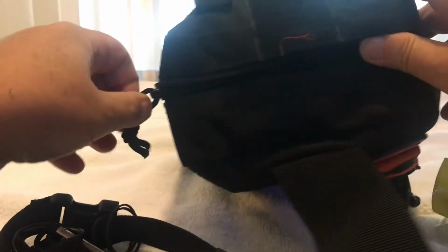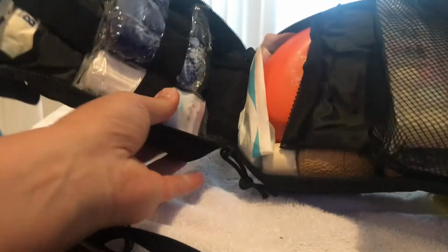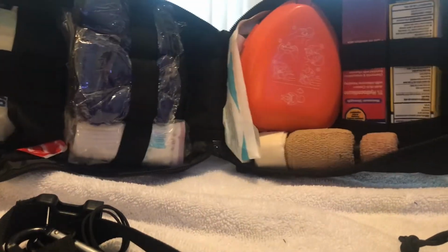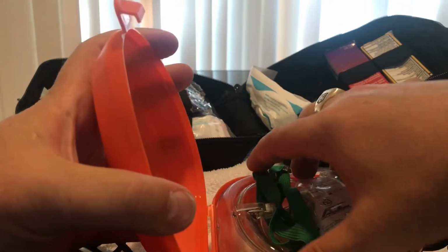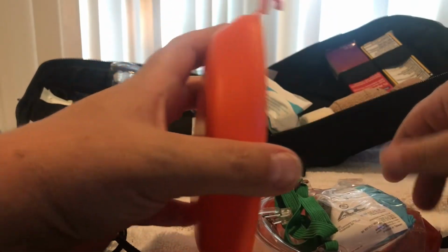Now I will open my first aid kit. There's a lot of stuff in here. I don't have everything you would need, but I have enough to get me through in case of emergency. This is what it looks like. This is for CPR. So I can take this out. If somebody's not breathing and they need to start breathing, I can give them CPR with this mask, and they won't throw up in my mouth.